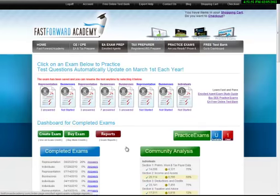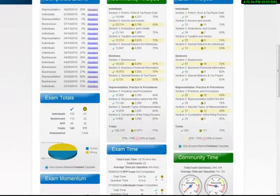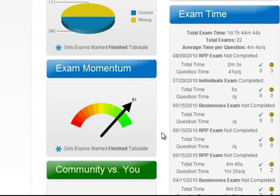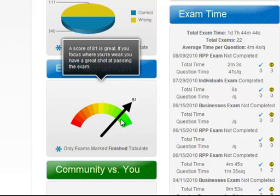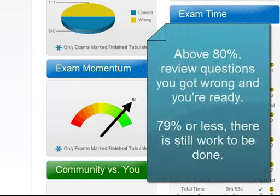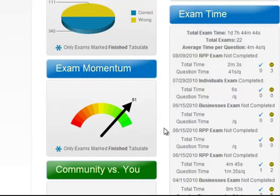How do we know if we're ready? We know we're ready when our momentum tells us that we're ready. This momentum is basically the score of the last exam you took. It's an average of how many questions you got correct, and you want to be above 80%. So 80 to 90%. Taking around 1 to 4 practice exams per part will tell you if you're ready to sit for a live exam, pay the money, spend the time.